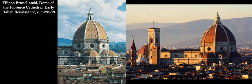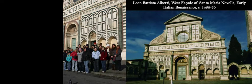I want to talk a little bit about a painting now, and I give you two things. I give you a tour group from Clark College in 2009 in front of the facade of this church. The church is called Santa Maria Novella. The front facade was made from 1458 to 1470 by an architect, drawer, all around excellent dude named Leon Battista Alberti. He's one of the guys who rediscovers and perfects the art and act of one-point linear perspective.